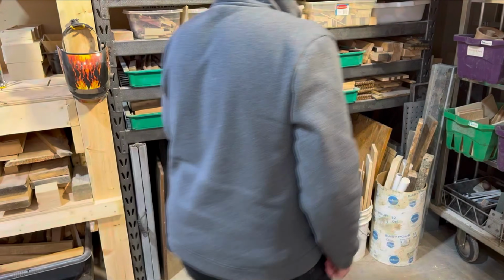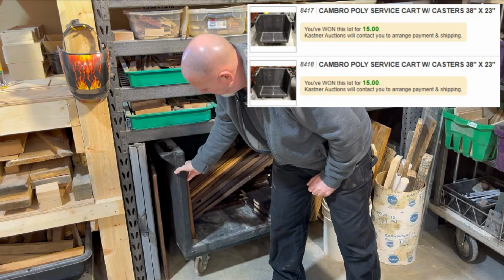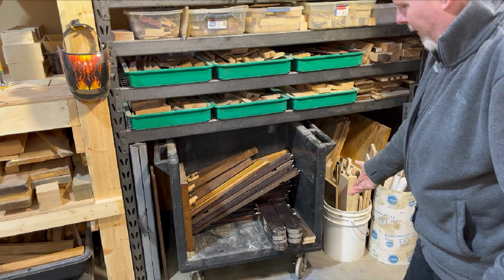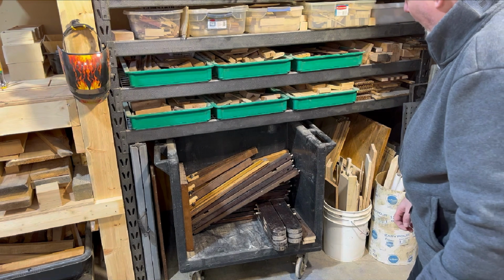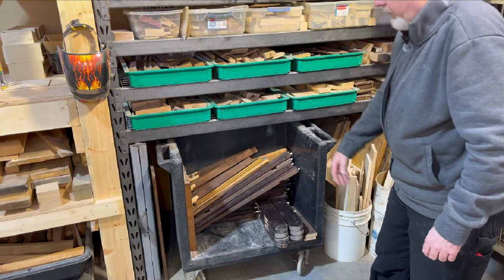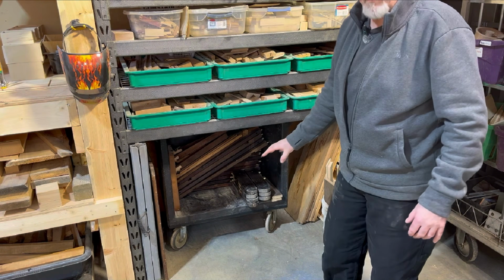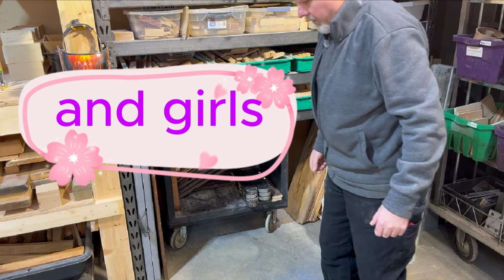This is the other cart that I got, like the one under my table saw. So I had two of these. I paid $15 each. Casters on them are worth way more than that each. They're even locking casters, which is a bonus. Really durable, solid plastic, great for storing whatever. That's a typical restaurant auction find that nobody else seems to want except for us woodworker shop guys.